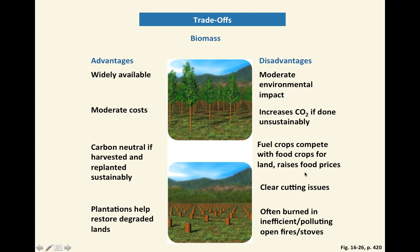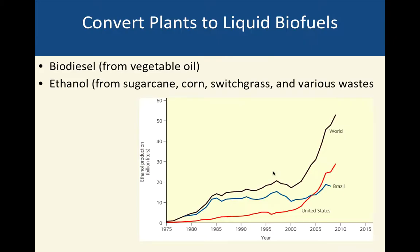The biggest issue with biomass is we're using our food to burn it and make fuel. And in a lot of places, we don't have enough food to begin with. So it's kind of like, why are you going to take that food and burn it and use it for fuel if you could be actually feeding people? So that's kind of an issue surrounding biomass that we have to address.